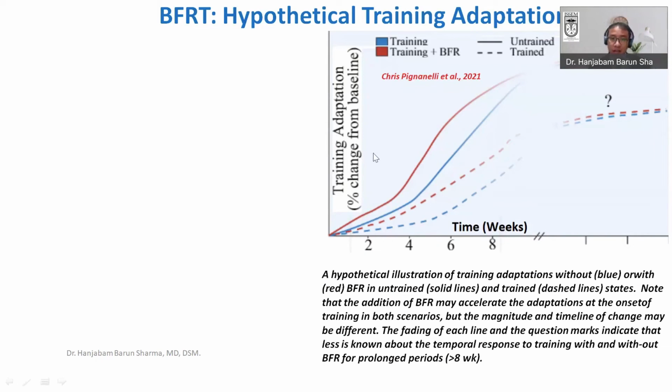In 2021. And here you can see that on the y-axis there is the training adaptation, the percentage of change from the baseline, and they have done it for an untrained and a trained person also. The dotted line is for the trained person, and the continuous line without any dots is for the untrained person. This red line is for BFR plus training, and the blue line is for no BFR, only training itself.